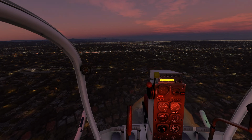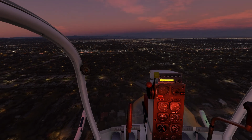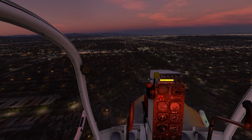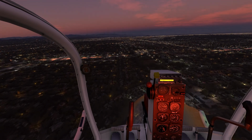So let's get up to about 800 feet. And it looks nice, doesn't it? I like it.